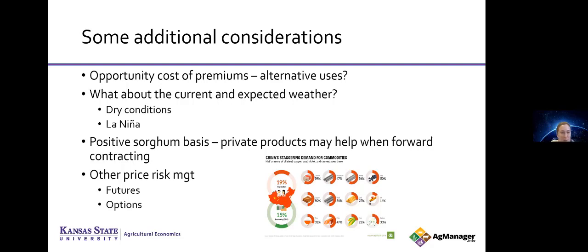Current and expected weather. This is something, to be honest, I'm still trying to unpackage, but folks might be concerned about La Nina or dry conditions. And it sounds like there's a lot of different factors that can influence these things, but they might come up.